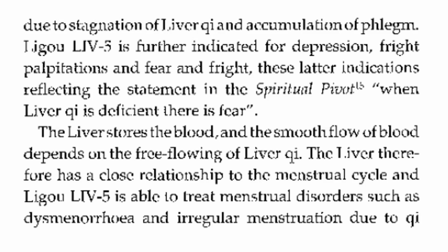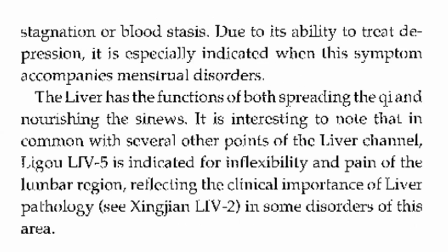The liver stores the blood, and the smooth flow of blood depends on the free flowing of liver qi. The liver, therefore, has a close relationship to the menstrual cycle, and liver 5 is able to treat menstrual disorders such as dysmenorrhea and irregular menstruation due to qi stagnation or blood stasis. Due to its ability to treat depression, it is specially indicated when such symptoms accompany menstrual disorders.